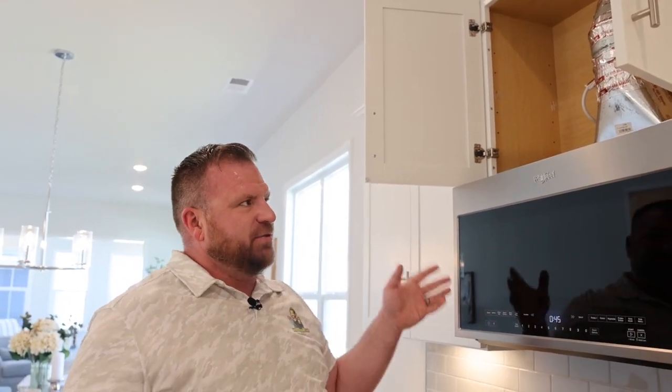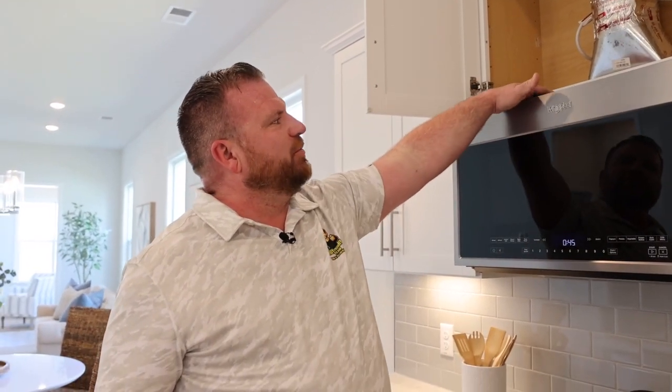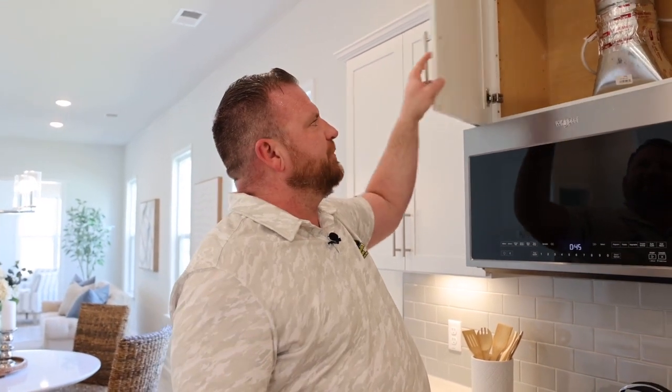Full microwave, that's cool. It's got tons of features here. Also, this vents outside. So for some of you that cook, this is actually really cool because it's not gonna recirculate that air. It's actually pumping it outside. Another fan favorite of mine.